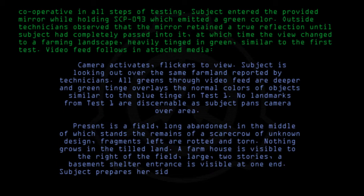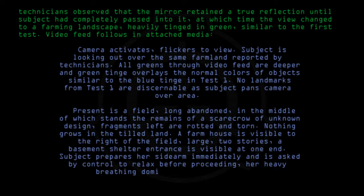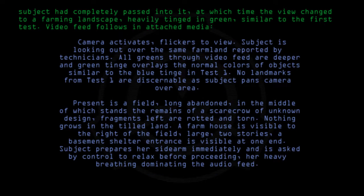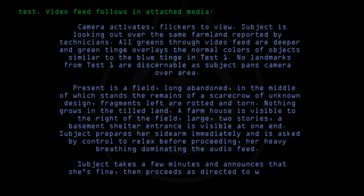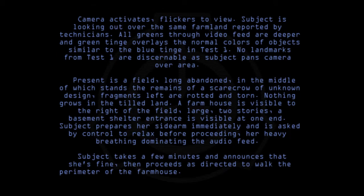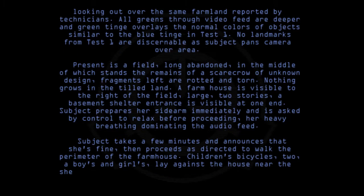Subject prepares her sidearm immediately and is asked by control to relax before proceeding, her heavy breathing dominating the audio feed. Subject takes a few minutes and announces that she's fine, then proceeds as directed to walk the perimeter of the farmhouse. Children's bicycles, 2, a boy and a girl's, lay against the house near the shelter doors.